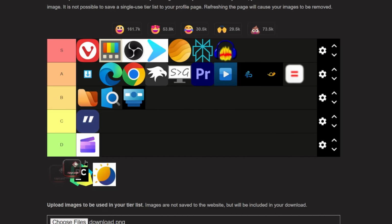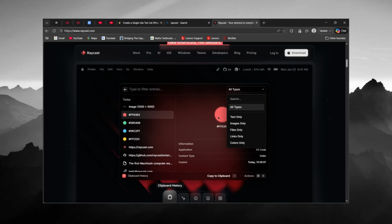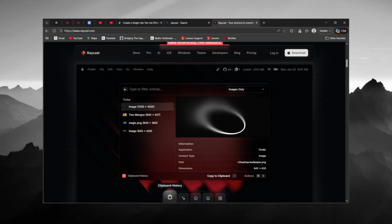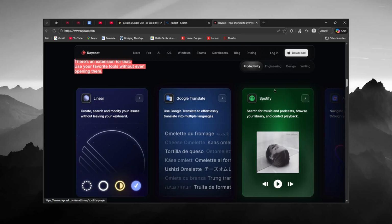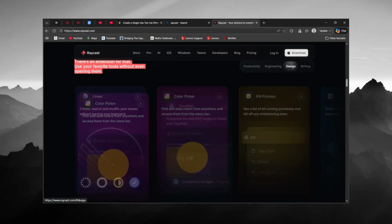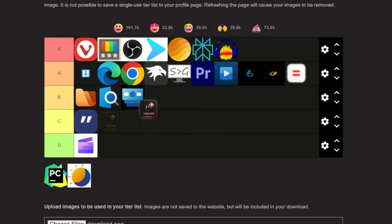S tier, Raycast, which is basically macOS Spotlight Search but on a lot of steroids. Recently added to Windows, it has a ton of extensions which you can use to really make sure it is useful to you personally. It also comes with an AI model which you can talk to directly, and can even generate images, which I guess is cool. Not for the polar bears though. It is really good for file management and your navigation overall, which puts it in S tier.